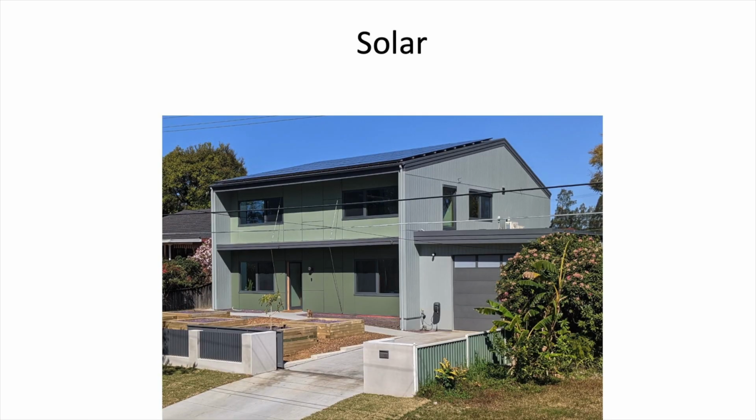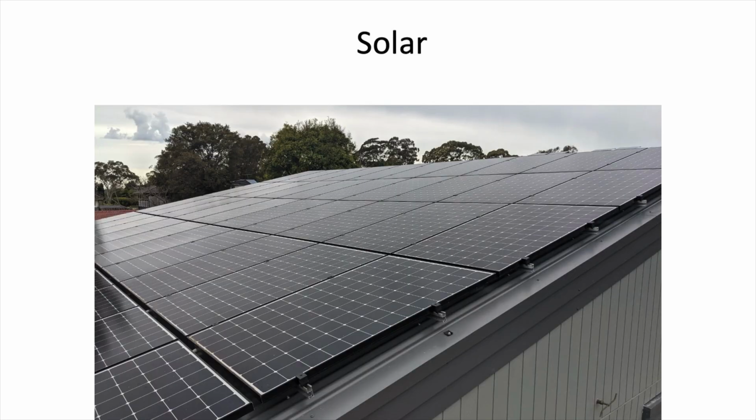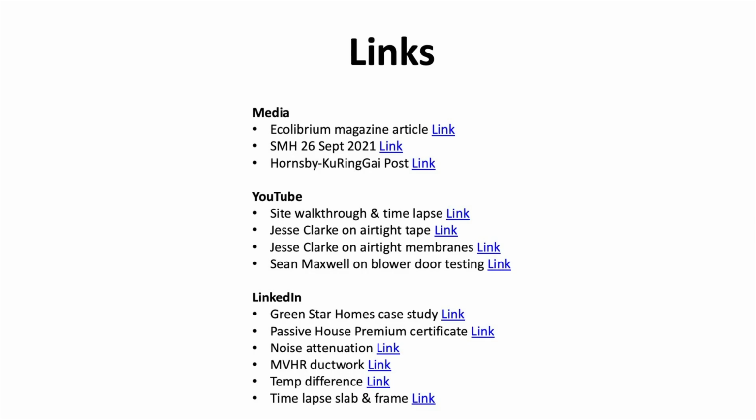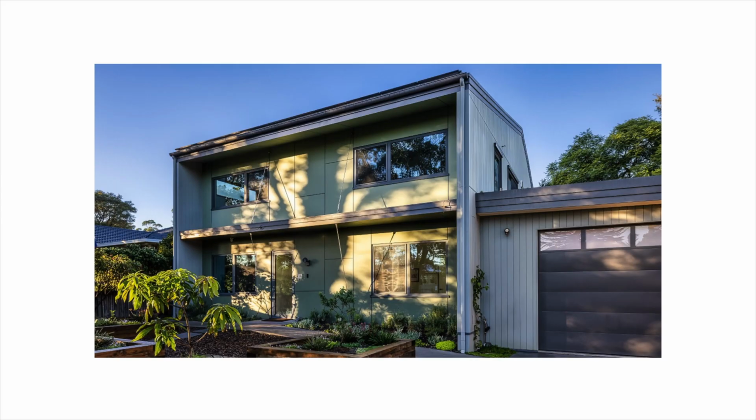A lot of solar. I mentioned 20 kilowatt system, and these are our ratings. So we got certified PassiveHaus Premium. And it was a pilot project for Green Star Homes, the first one in the world. I talked about that stuff. Here's our team, architect Through Fire Texture and Superior Constructions with Jamie. We've got links. I'll circulate the slides so you can get them, but we've got magazine articles and some YouTube videos you can look at, and just a few more pictures of the house before I wrap up.